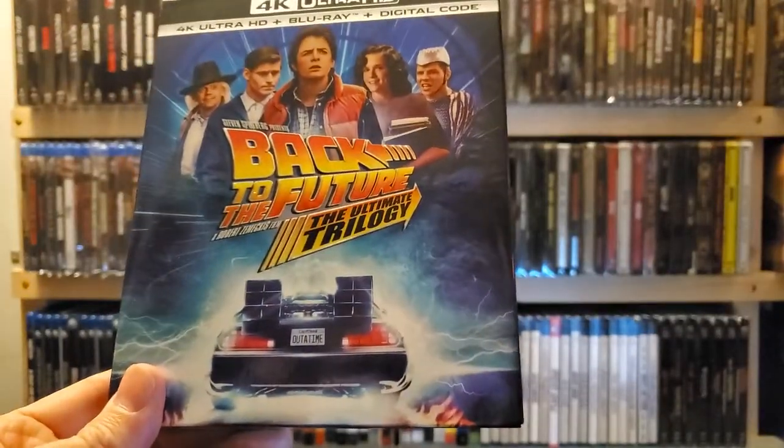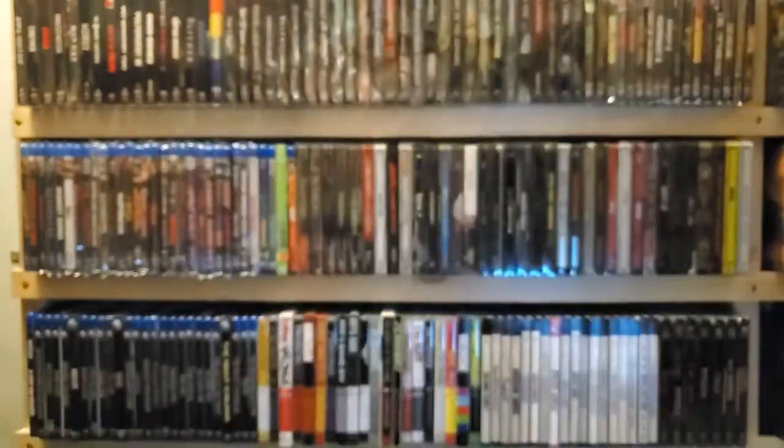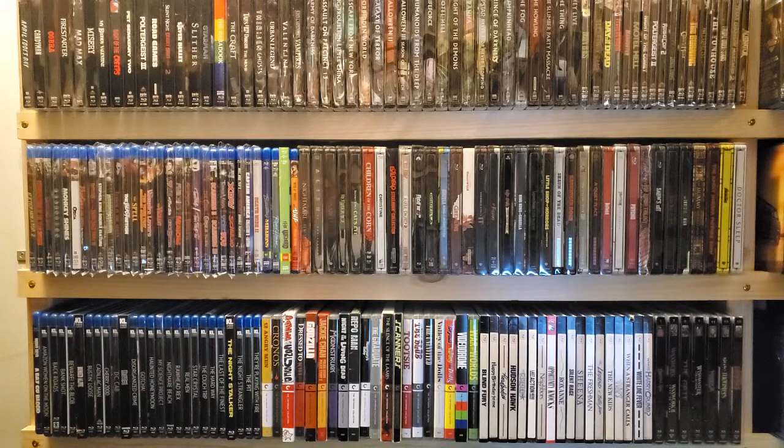I don't know why I did that. It's 2 in the morning. Anyway, Back to the Future trilogy, one of the best releases of 2020.